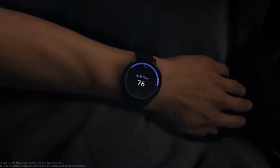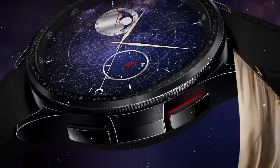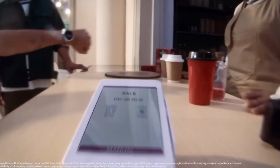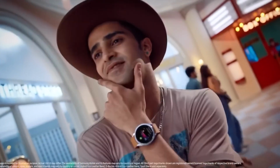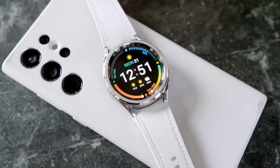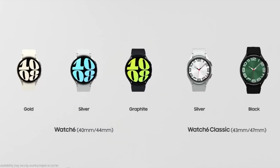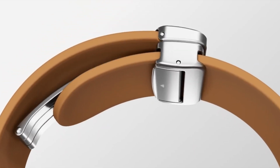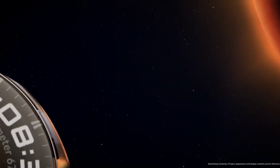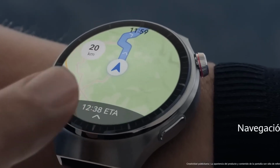This watch is a great option for lovers of classic watches. The only annoying thing is that not all functions are available if you have a non-Samsung phone, for example, Samsung Pay. The gadget runs out of the box on Tizen OS 4. The Galaxy Watch 6 Classic is available in two sizes, 43 and 47 mm, in graphite and silver colors. If such a brutal design is not for you, then regular watches are also available.